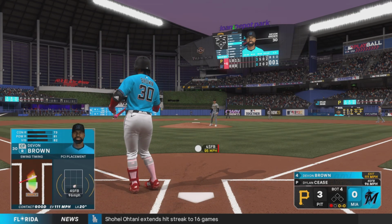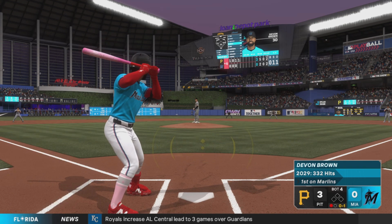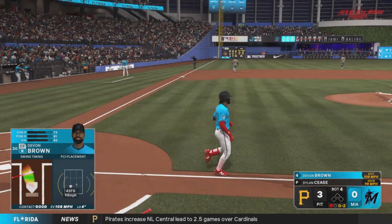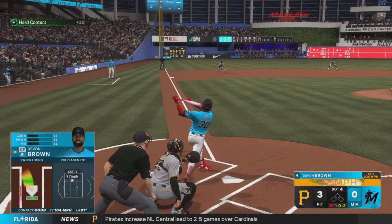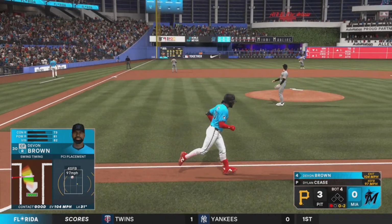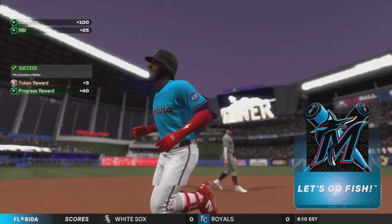And first offering is fouled off. The Pirates leading by 3. We're here in the bottom of the 4th. And that's just foul. Hammers that one deep left field and forget it. A solo shot. It's 3-1.